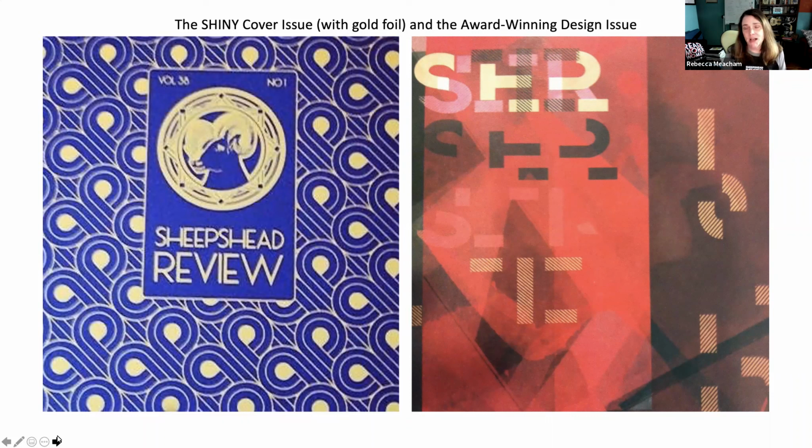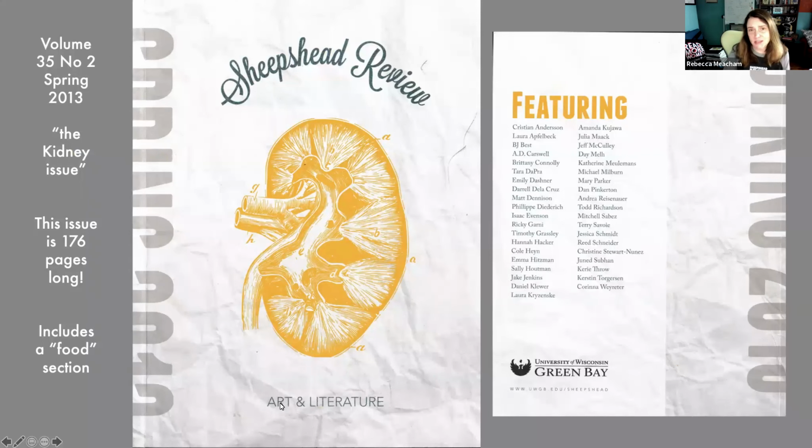It's really cool. On the right side of the page, this is an issue that was designed, I think in 2012, and it won a local design award. It was a pretty incredible issue, and there are very few copies of that issue left either, because it's just so prized and people really want it. You can see that sometimes we bulked up our issues. I do believe the longest issue ever published of Sheepshead was 176 pages.